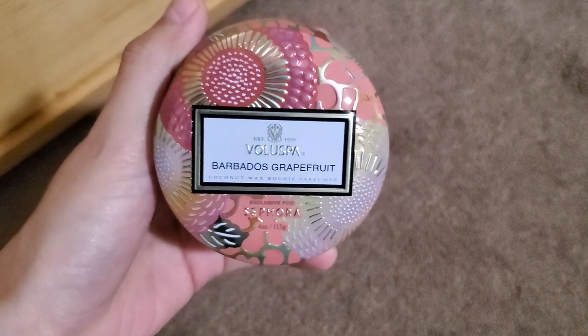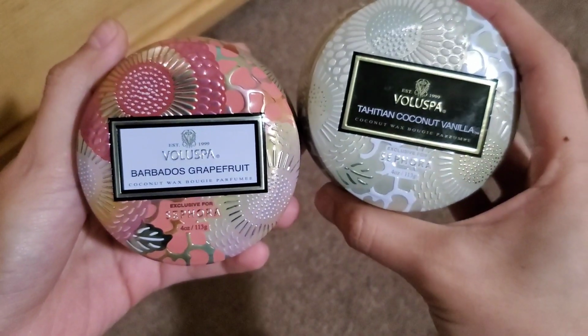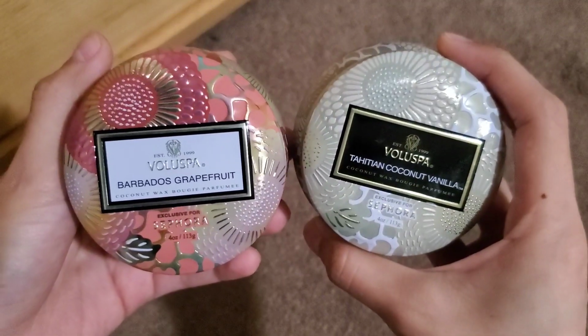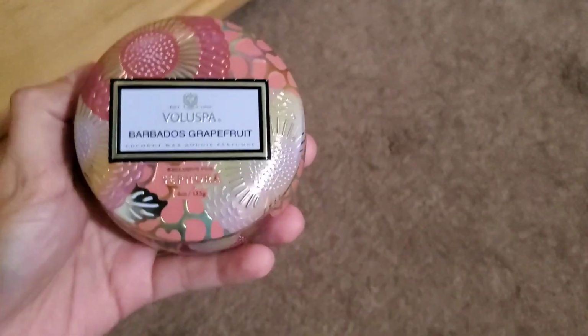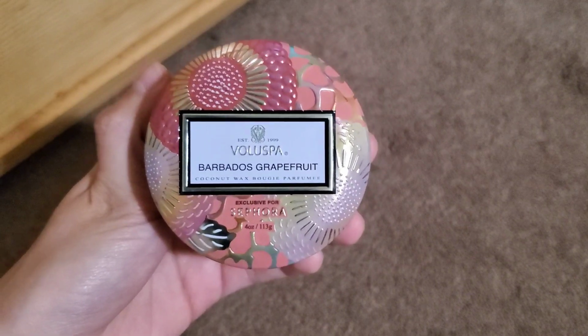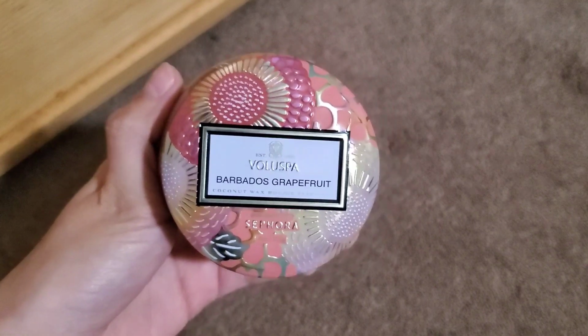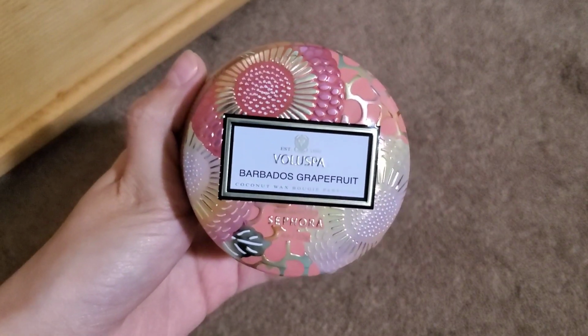Anyways, I just wanted to give you this little update. So I have these 2 candles. Unfortunately, I can't burn the Tahitian coconut vanilla, so I'm going to warm that maybe when it gets a little bit warmer, in a few months. And I'm for sure going to burn this one and then do a review. I'm so happy because I actually like grapefruit slightly more than coconut.